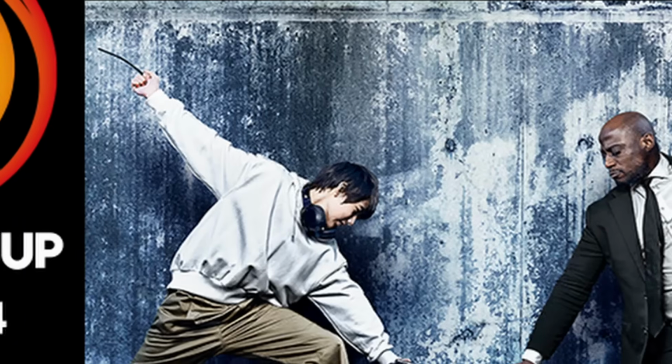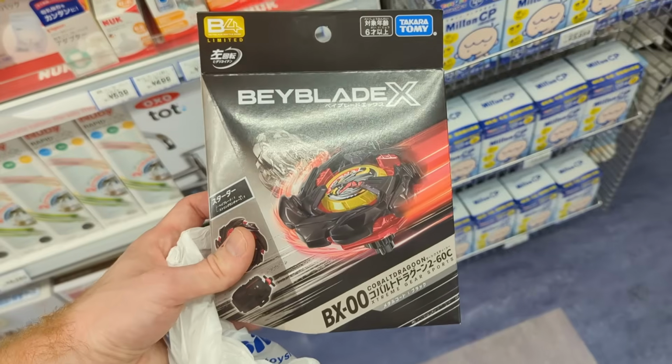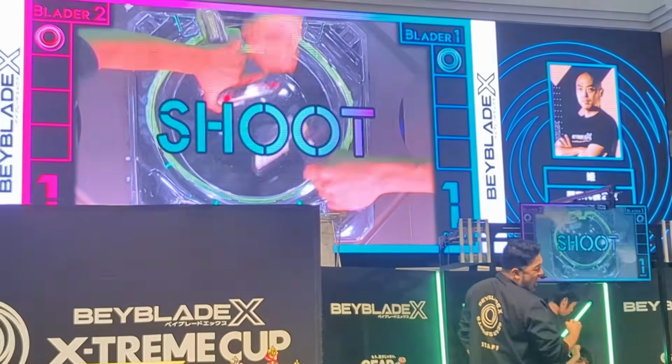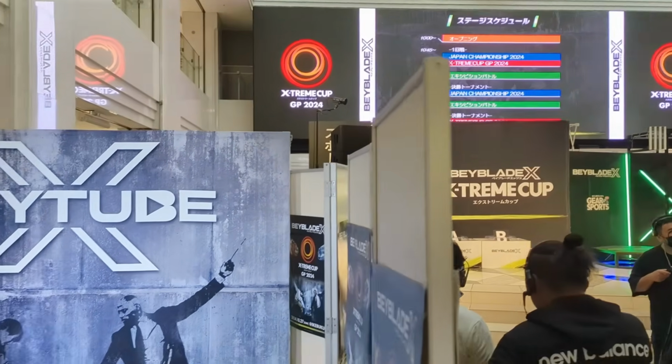This past weekend, I went to Japan's Beyblade X X-Tremecup tournament. I got a chance to get the Cobalt Dragoon Metal Coat Black, and I got to try out Samurai Saber, as well as watch some amazing Beyblade battles. All in the center of Tokyo, in Ikebukuro Sunshine City.